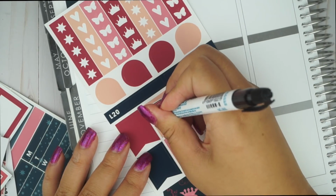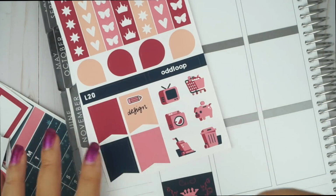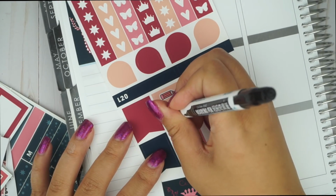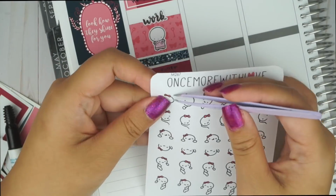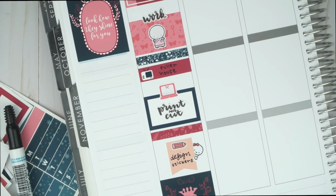Originally, I placed a piece of washi to cover up the gray header, but I later replaced it with a glitter one. I picked one of the full boxes to align to the last line of the bottom washi section, and then I moved on to Tuesday.